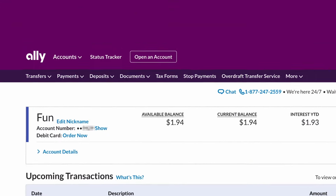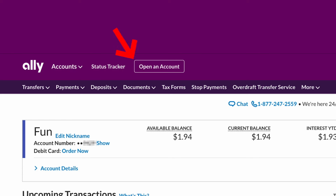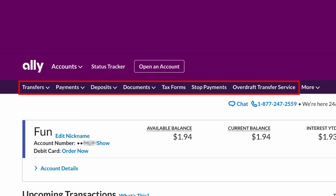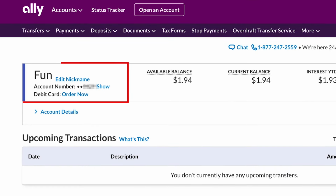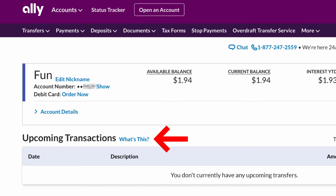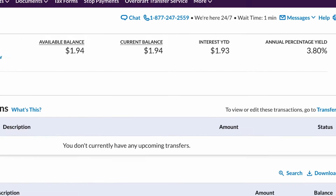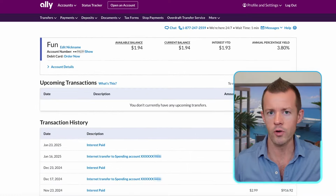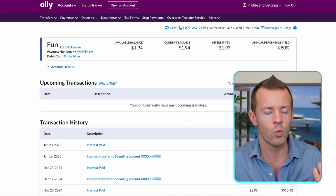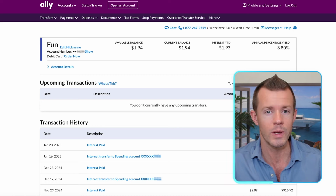For instance, at the very top left, you've got your accounts drop down plus your open an account button. Underneath that, in the darker purple, you've got your transfers, payments, deposits, documents, all those types of things. And then under that, which I've nicknamed my account for the fun account, you can call it whatever you want. There is an edit nickname link. But then right around there, you've got your account number, your debit card, an expandable link for account details, then upcoming transactions, transaction history below that. Then back up at the top right, you've got your profile and settings over there. So just kind of a bunch of stuff kind of all over. It does not look messy, but just remembering where certain features are was a little bit of a challenge for a few weeks once I got used to it.